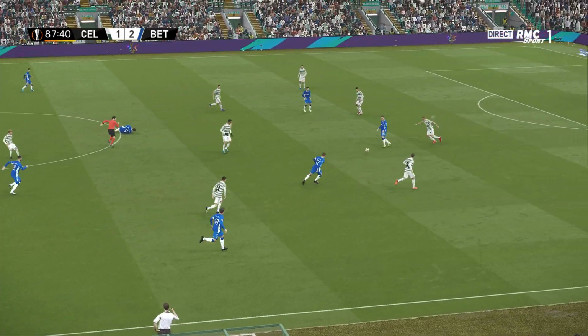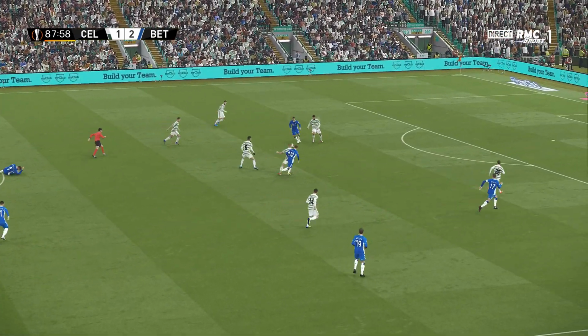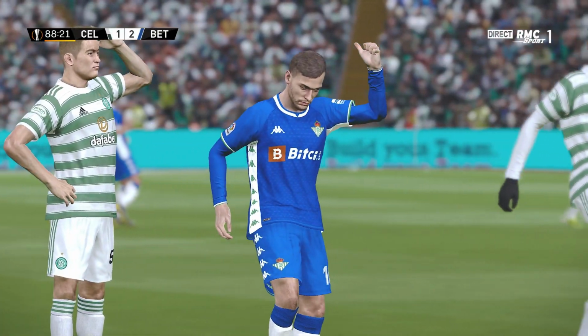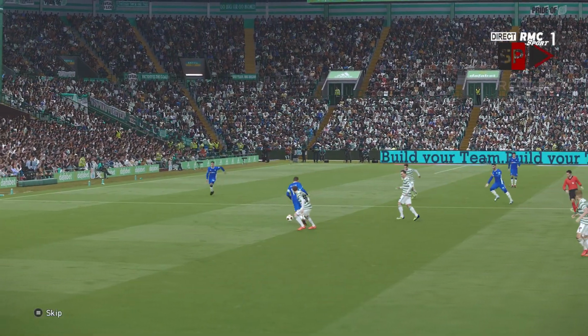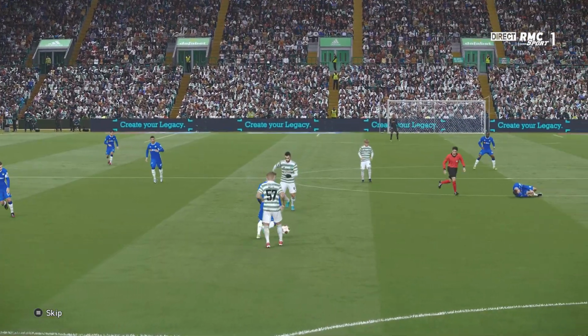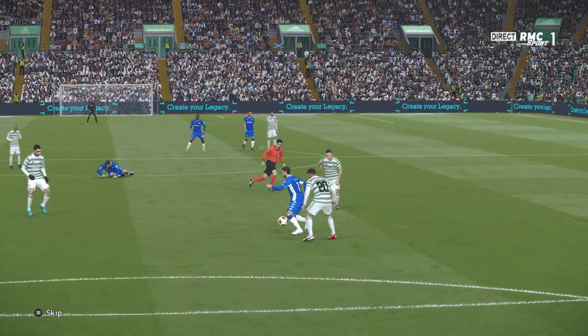And it's Joaquin. And here's Canales. Now it's Juanmi. Shapes to shoot! Oh, the keeper's done ever so well. Oh, that's a sparkling save. Absolutely sparkling. His reflexes were ultra sharp.